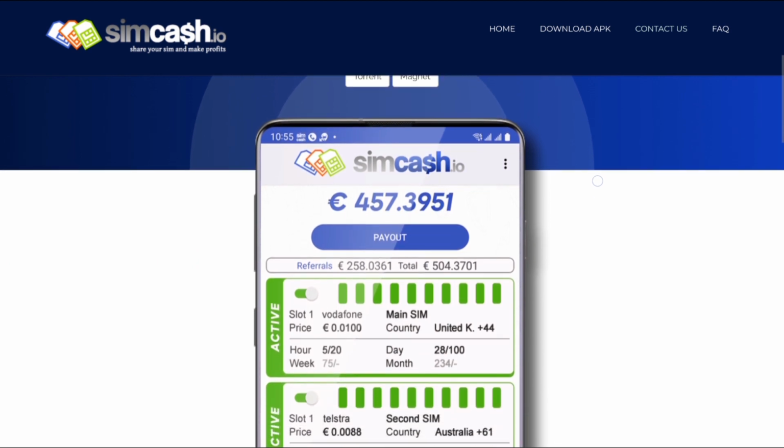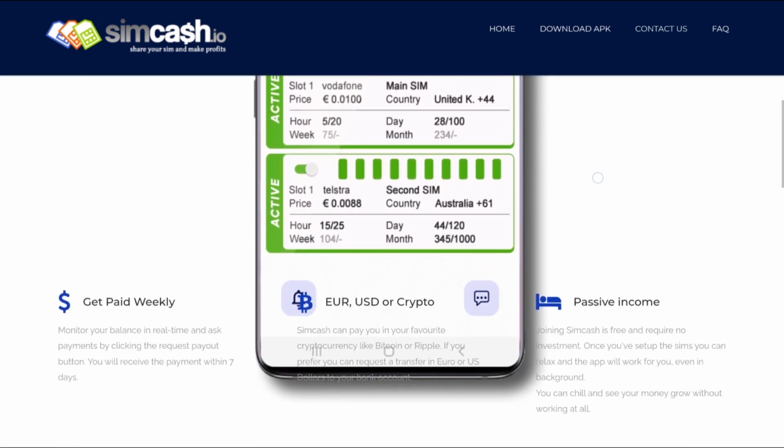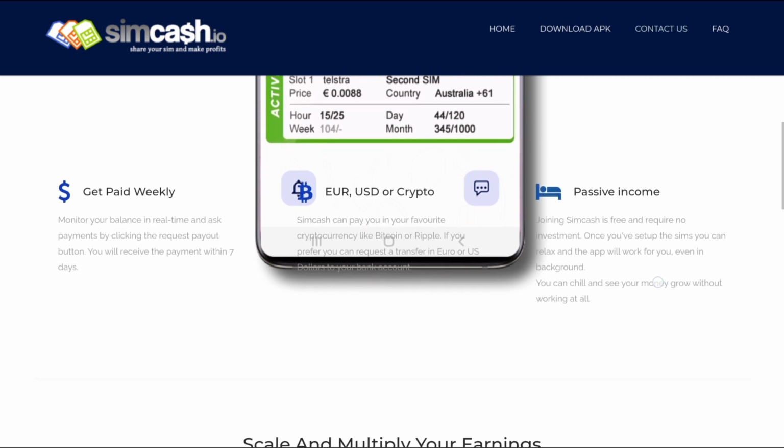I will prove to you that this app is legit by doing a withdrawal of €580 or $618.